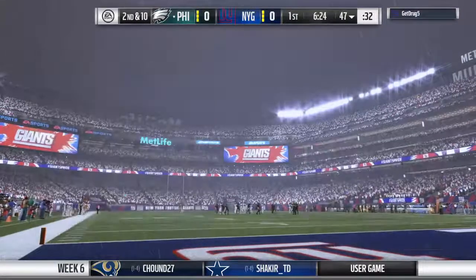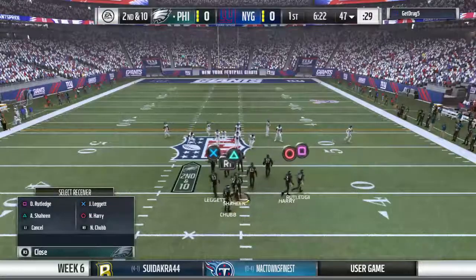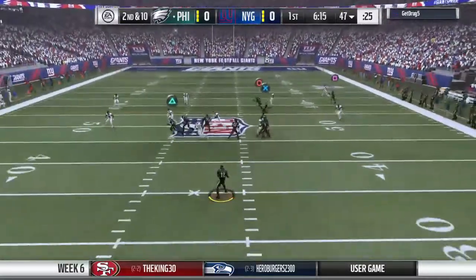And how about this wide receiving corps, Charles? Well, I was at the hotel watching a little film, and you popped your head in and said, these receivers are pretty good from what I can tell. You're exactly right. Can't wait to see them do their thing out on the field.